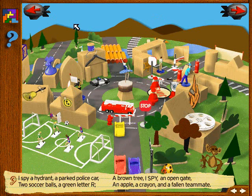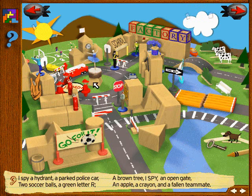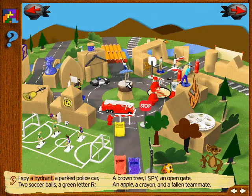A hydrant? Where is it? Oh, it's over there. A hydrant. And there's a parked police car. A parked police car. And there's another bug. Oh, I didn't mean to skip that. You found me. One soccer ball.